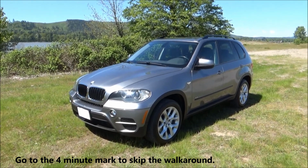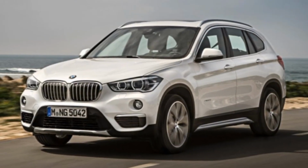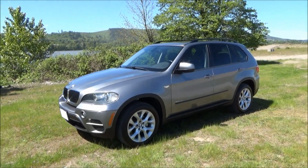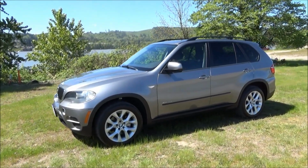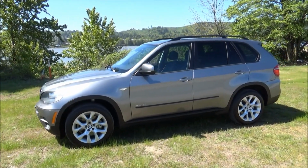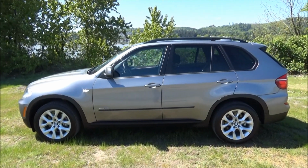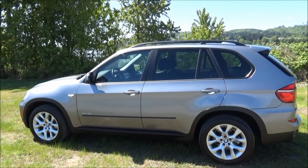Nowadays, BMW has quite the lineup of luxury crossover SUVs, from the compact X1 to the all-new full-size X7. But BMW's first ever SUV was the X5, which made its debut for 1999 and is currently in its fourth generation. The X5, referred to as a sport activity vehicle by BMW, is based on the platform of the BMW 5 Series. This 2011 we have here is part of the second generation X5, which lasted from 2007 through 2013.